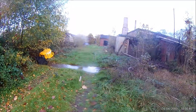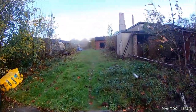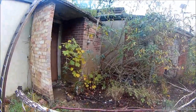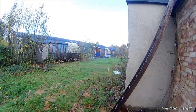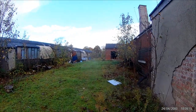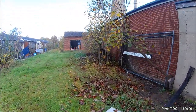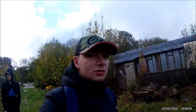Right. Keep looking behind us. Oh, don't know where to go. Someone's been on the roof here. You can see on the door, guys, asbestos danger, approved respirator must be worn. Sorry that I'm not really talking, guys, but I'm tripping out hard.